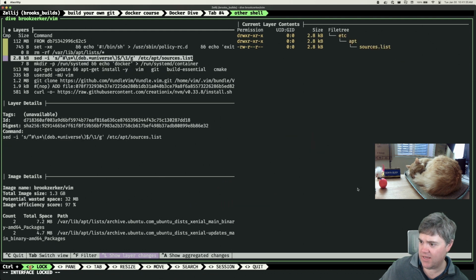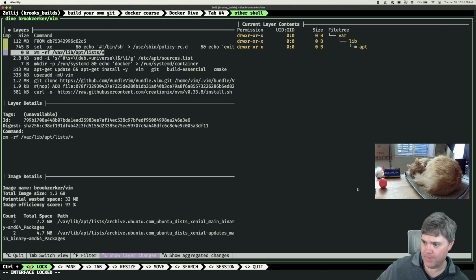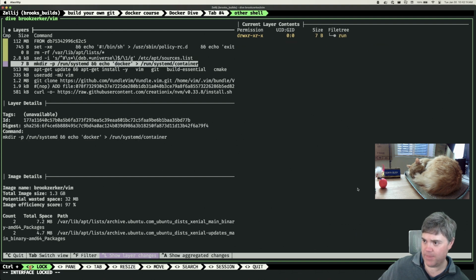At this point in time, okay, this is not mine. Wait, is this mine? Echo bin sh policy. I don't think I did this. Okay, so it removed everything from var app lists. We created a source for apt, so in case I wanted to download new things. We run container system D and put Docker into system D container. Okay, that makes sense.